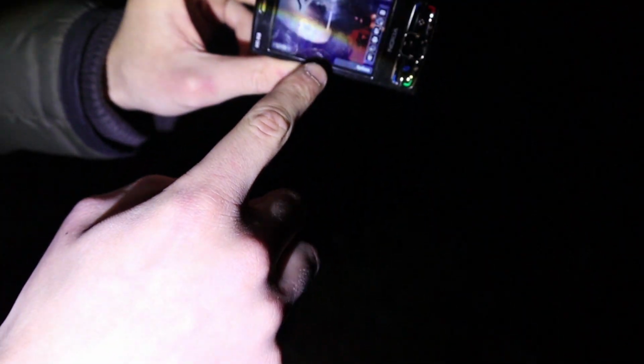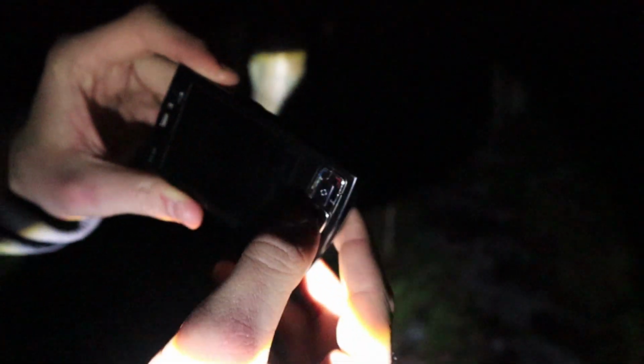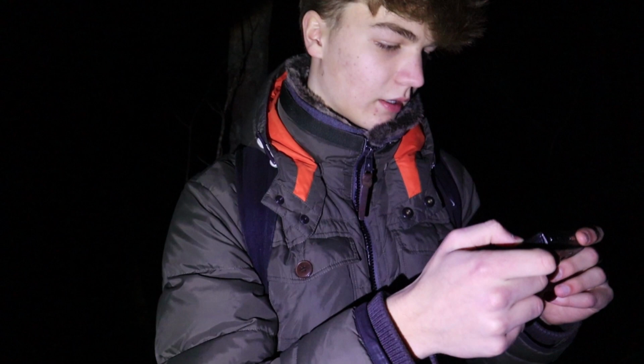Now what is this? Okay, this picture is definitely taken in summer. I see trees and a guy standing here. Okay, that's very weird. Now, do we have any more pictures? Yo!